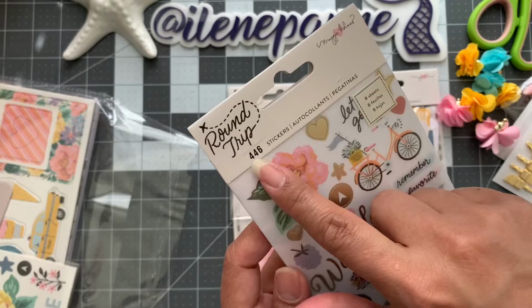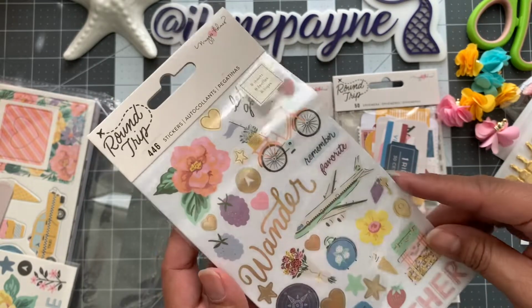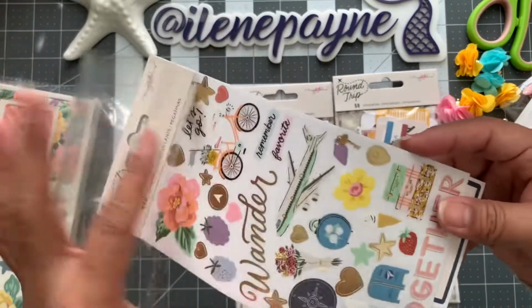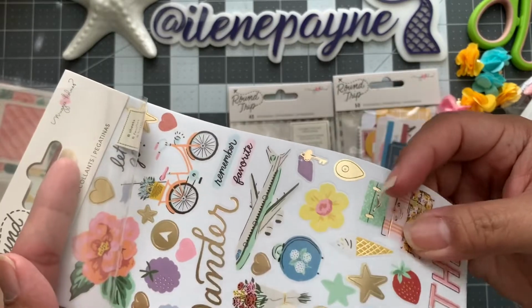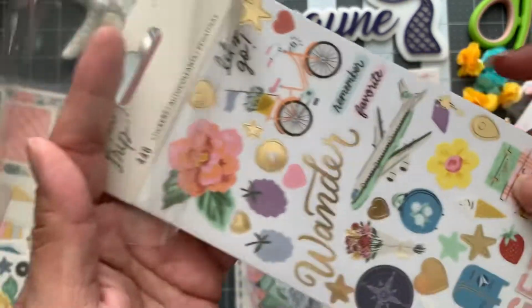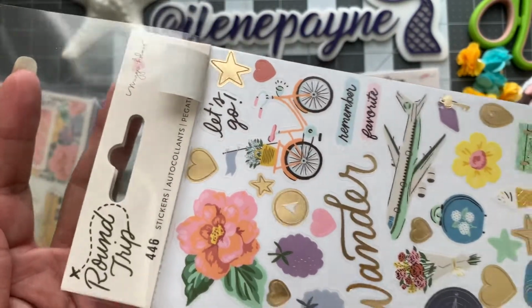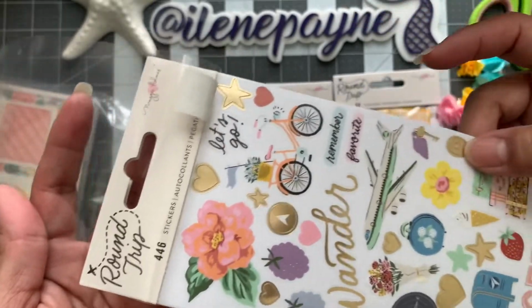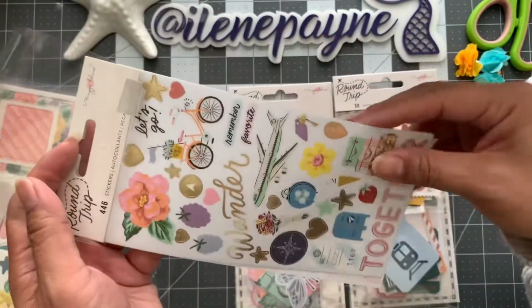I picked up the stickers. I think these are like clear sheets of stickers. There's 8 sheets in here. So, okay, it's a mix. So these are like transparent stickers. And look at this, all of these. You get 446 stickers, guys. All teeny tiny. There's that hotel keychain that I just bought from Dollar Tree. That's gonna be fun. Oh my gosh, I can't wait.